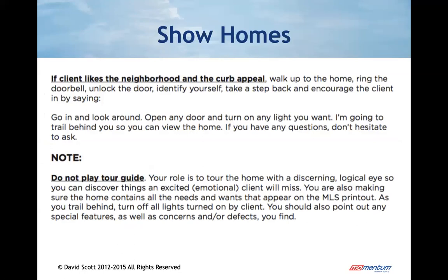And just go through the house with them, but do not play tour guide. You're going, hey, this is a living room. This is the kitchen. They can see that. So we don't need to explain it to them as a tour guide. Just walk through the house with them. And my approach has always been working with home buyers that, first of all, if I find something that doesn't meet their wants and needs in the house, I'm going to point it out. Hey, you know what? You said you really, really needed 1.5 baths. This only has 1 full bathroom. There's a toilet in the basement. I don't consider it a half bath, but apparently the listing agent did. I just wanted to point that out.